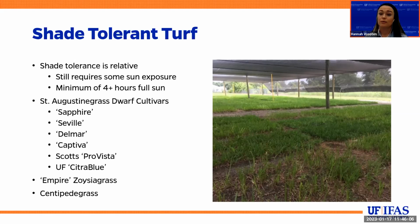Those are the two slightly newer, more shade tolerant turf varieties that we're really seeing a lot of interest in lately. Empire Zoysia grass has a little bit more tolerance, but again, I really would like to direct folks to all of the other fantastic options for our shady areas. This is really just meant to demonstrate that it doesn't just happen like magic.